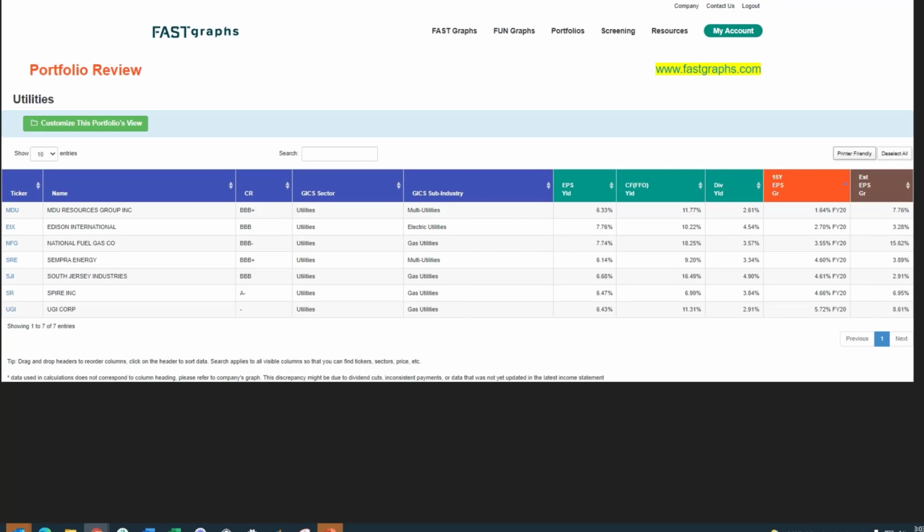Now, they do tend to be safer relative to other kinds of stocks, like aggressive growth stocks. But again, they don't come with any guarantees. So this idea that utility stocks are defensive is questionable. But anyway, these are the 7 utility stocks that we're going to look at.